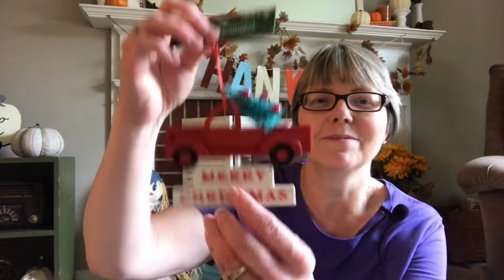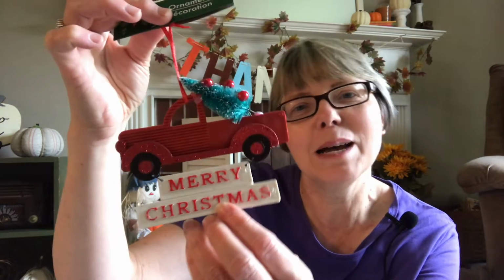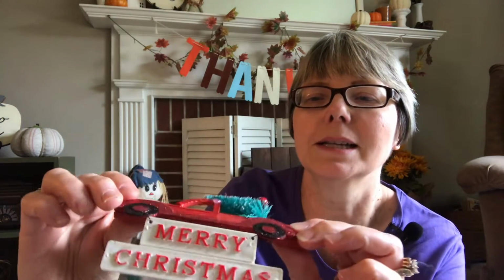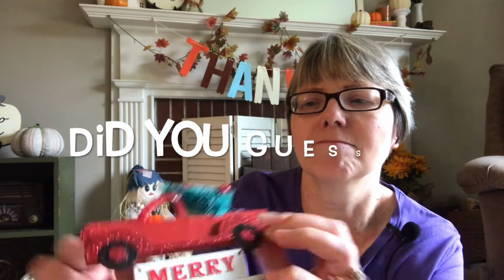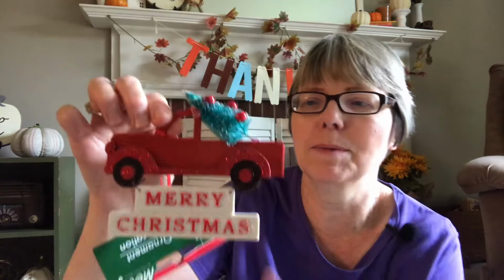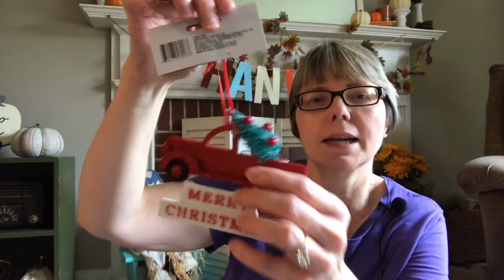The last item I'm going to show you was my favorite item. Red pickup truck, and it says Merry Christmas. I just think it's adorable. It's kind of made out of, it feels like rubber, a little rubber piece, and then I'm not a big glitter fan, but I think it was tastefully done, and I love the tree on top. So that's something that I can either hang anywhere I want, like on a doorknob or a knob on a hutch, something like that, or I can actually hang it on my tree. So we'll see what I do with that.